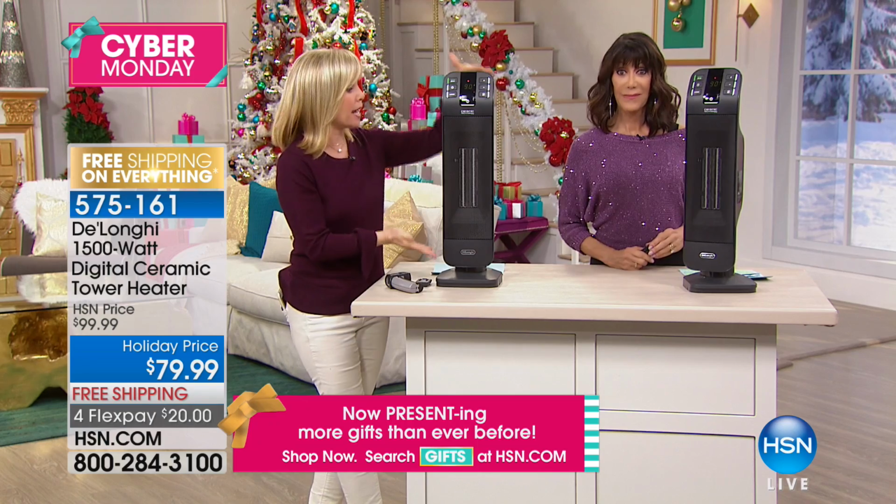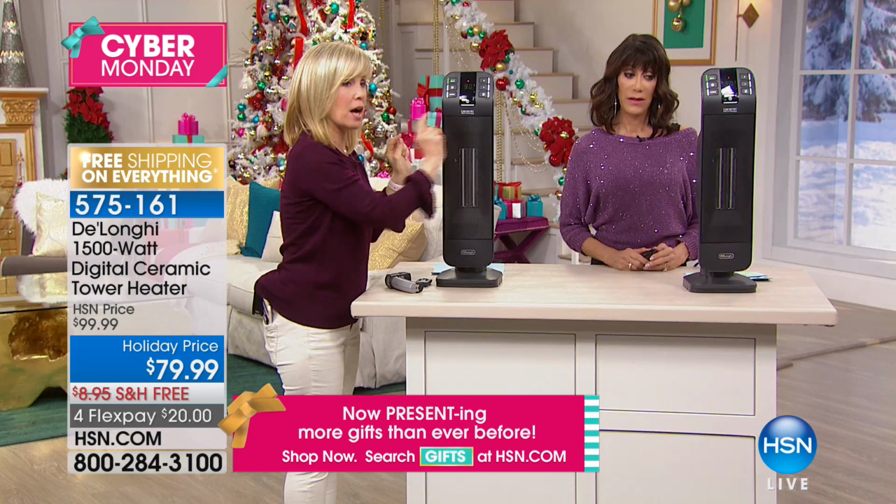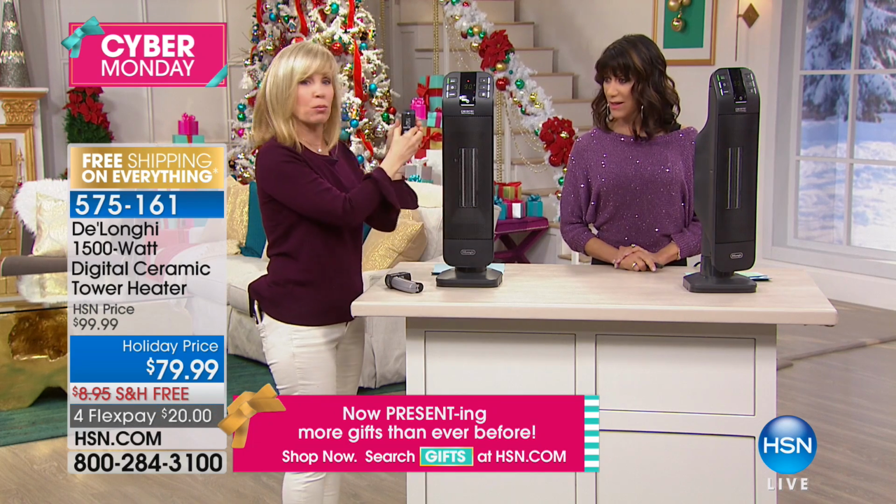It's a slimmer design. It's a little bit smaller than the other towers that we have, but it's for a full room. So it's for your large rooms. It oscillates. So we have that one oscillating, and we have this one stable, because you have options, and it comes with the remote control.